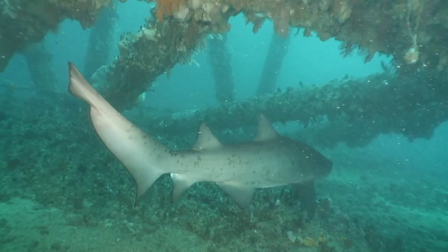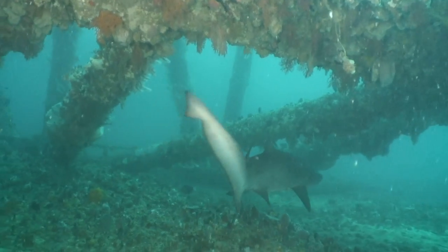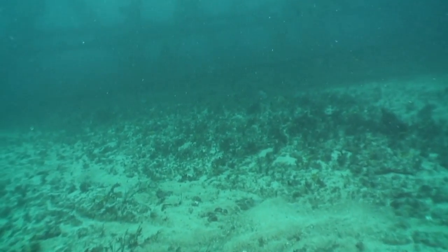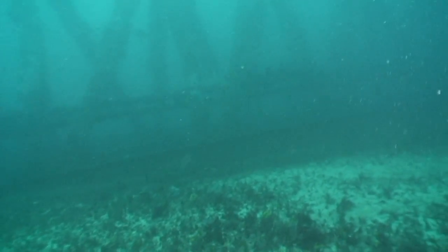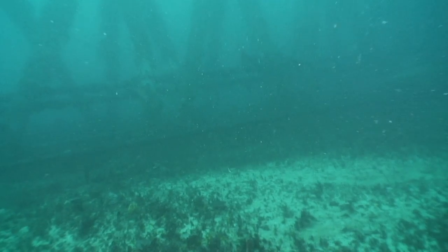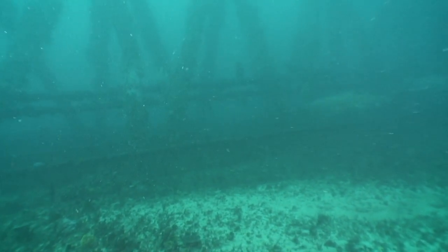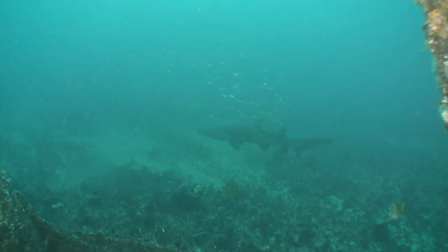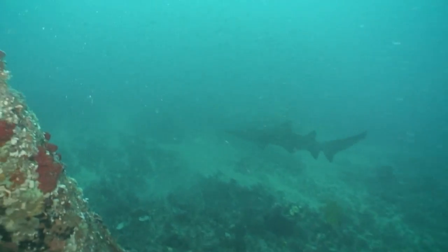I truly felt so lucky to get that close, that often on this particular trip. I mean, there we are down at the bottom, 42 metres. The visibility could have been a bit better, but hey, we still had spectacular diving. Right now we're looking at 1, 2, 3. We saw a third one going off to the right. There's another fourth. I'm not sure.